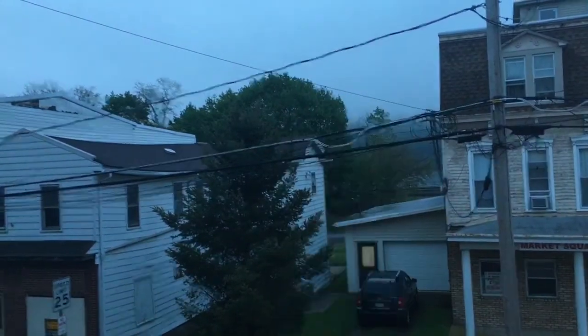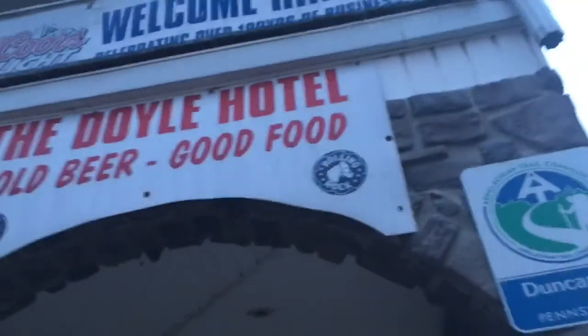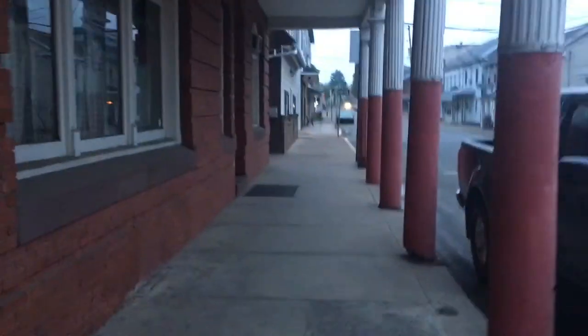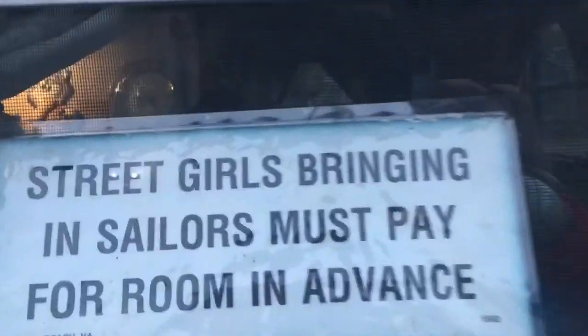Going up the mountain, way up in there. Outside the Doyle Hotel in Duncannon. Getting ready to head out of town. My wife and I are into campers, so I just had to check it out. Love the old truck.